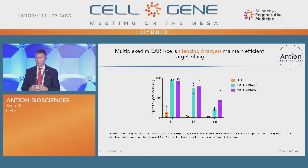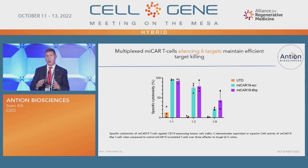And so obviously having a look at the CAR and the work around the CAR, we looked at the efficiency of the CAR. So you can see over here on the slides, the orange line is really an untransduced set of cells. So you'd expect at a 1-to-1 target effector ratio that you would have a little bit of killing because you've got to have something around. The light blue line is where we used a scrambled MyCAR sequence. So it's essentially the same as an autologous, just a CD19 CAR. And then the purple on the right-hand side was using silencing all 6 different receptors, all 6 different genes.